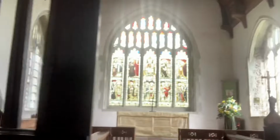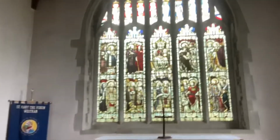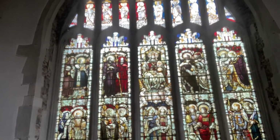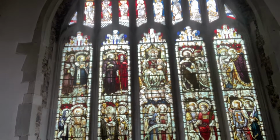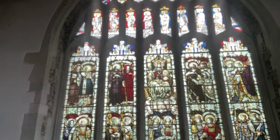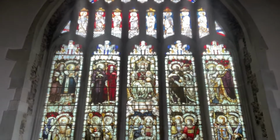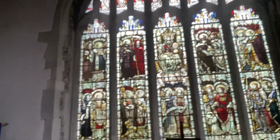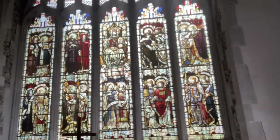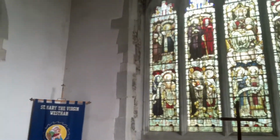Oh wow, look at this stained glass window up here. Thou art the King of glory, O Christ. All the saints, St John, Malachi, Isaiah, King David. Oh, they're the 12 apostles. Oh, look, St George is there though. I don't think he was. Maybe it's just saints. Yeah, it's just all the saints. St Francis, St Jerome, St Augustine, St Ambrose.